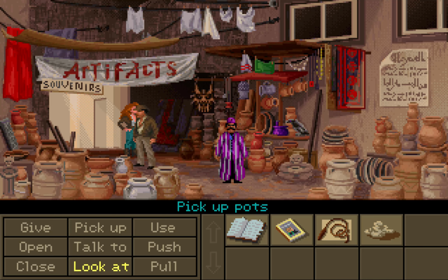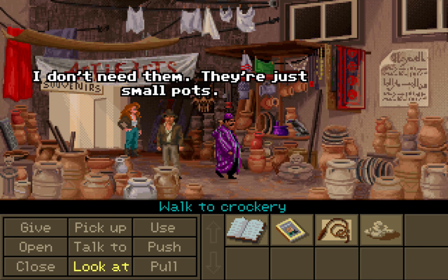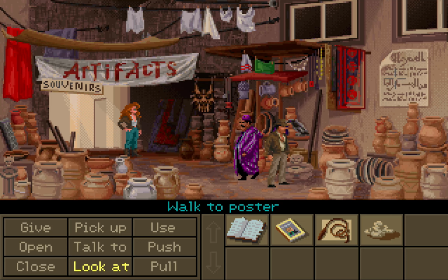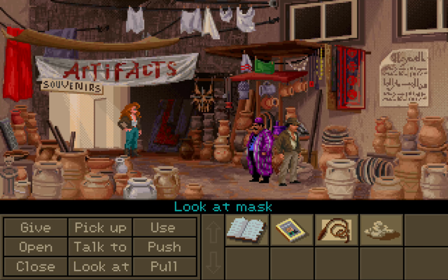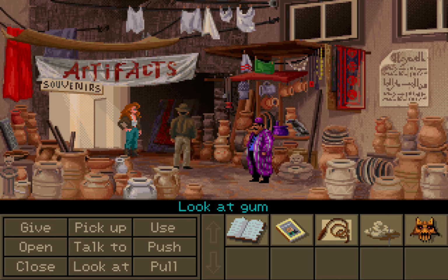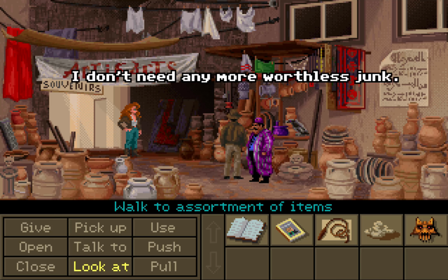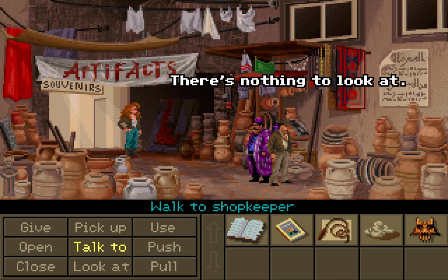Pots. I don't need them, they're just pots. Little pots. I don't need them, they're just small pots. Big pots. I don't need them, they're just big pots. It says, drink Eliot's rose water in Arabic. Funny, looks like that ghost we saw in your study. That ghost was Nurab Sal. This thing is spooky. It all looks pretty worthless. I don't need any more worthless junk. There's nothing to look at.